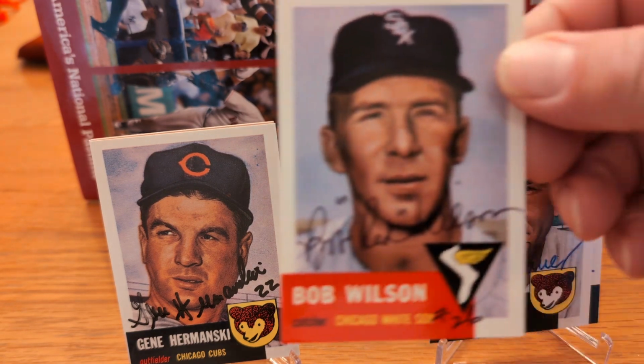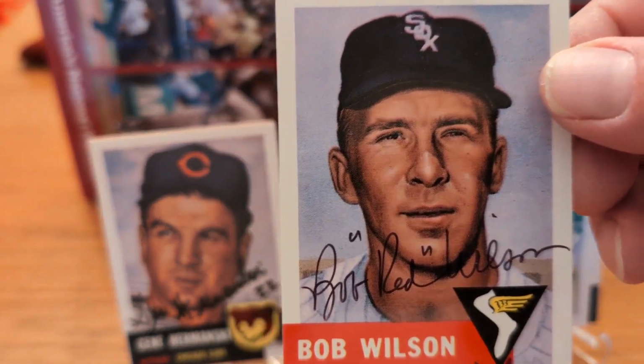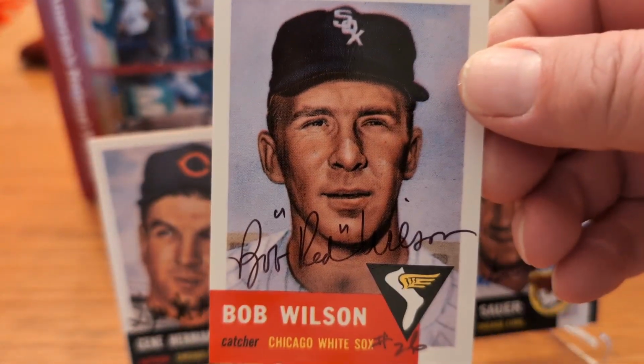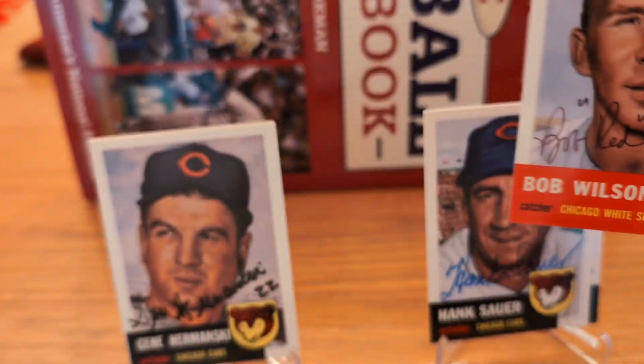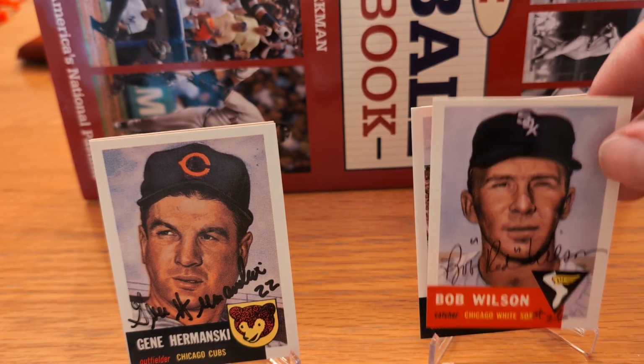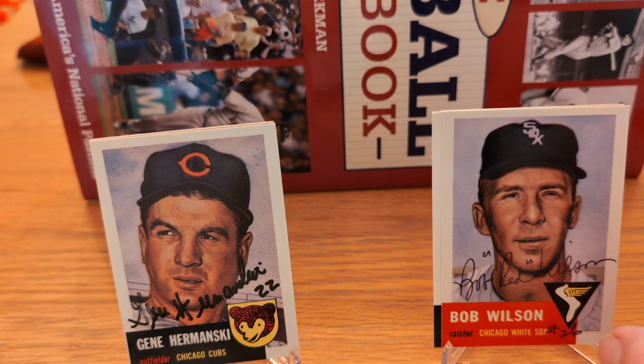Okay, here we go. Bob Wilson, catcher. And he was behind the plate in 1959 when Jim Bunning threw his no-hitter. Okay, let's see if we can get that right there.